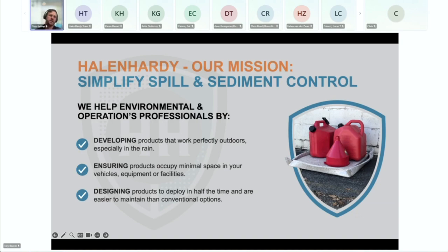We ensure these products occupy minimal space in your vehicles, equipment, and facilities, because typically folks working in the outdoors are working out of a pickup truck, a job trailer, you name it. So we're always looking to develop products that occupy minimal space, and also designing products that deploy in about half the time and are easier to maintain than the conventional options out there on the market.